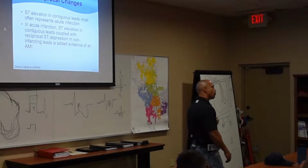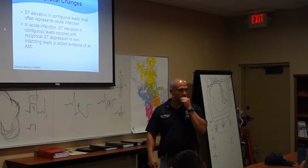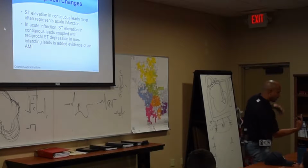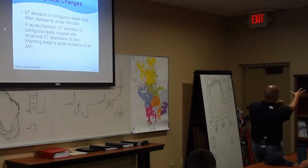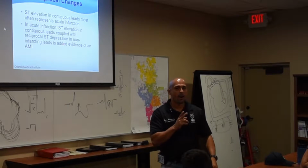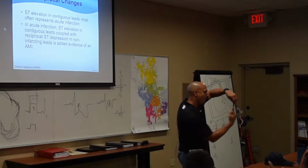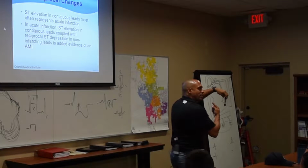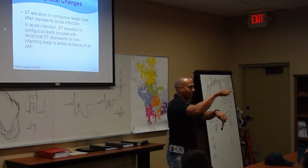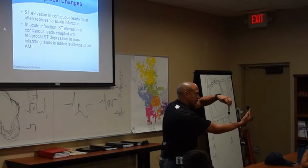But if you have ST elevation in V1 and 2, I'll take a look at the back. What leads do you move to the back? V5 and V6, huh? All of them, not the limb leads. You could use any of your horizontal leads, your V leads, because they look at the heart horizontally. Your limb leads look at the heart vertically. Can I use a vertical lead to look this way? No. But I could use any leads that look at the heart horizontally, wherever I place them.